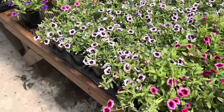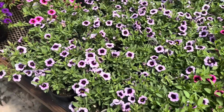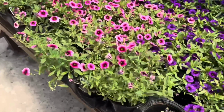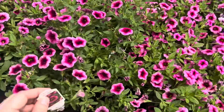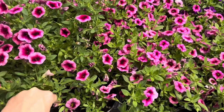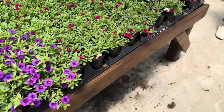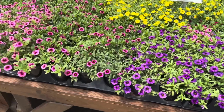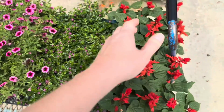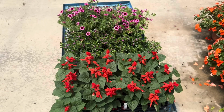Now calibrachoa, if I'm going to plant it, I got to do it in a container. It doesn't do well in the ground, but I am going to be working with containers on this. And they got the purples. They got a brighter pink, which might actually work a little bit better to bridge with the red. This is still the Eclipse Strawberry. Look darker over there. Okay, so now we got the calibrachoa, Mexican heather, and the red salvia, which I love all those colors together.